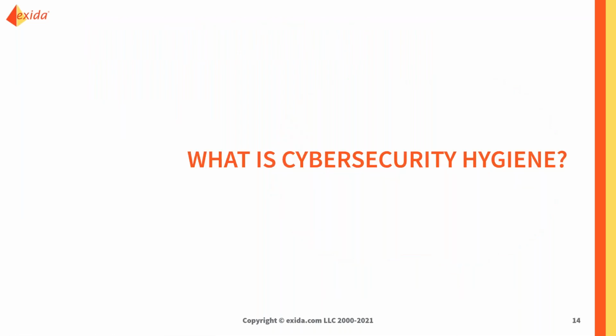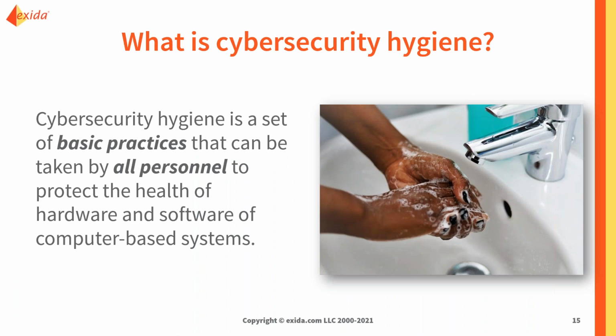And so after looking at really the critical role that cyber hygiene plays in addressing and managing cybersecurity risk, we can look a little deeper at what cybersecurity hygiene is. As we talked about in the beginning of the presentation, cyber hygiene is a set of basic practices. These are simple things that can be done by all personnel, including both employees and contractors, to really limit the spread of computer viruses or to protect the health of hardware and software for computer-based systems. And so these are not going to be super challenging or technical activities. The goal is really to make it achievable and something that every employee can do to help really maintain and achieve that baseline level of security.